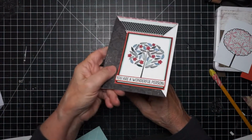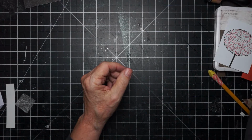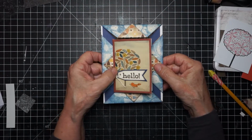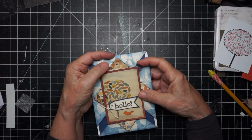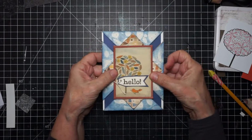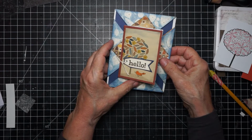So that's using 2 colors and a neutral, which I think looks really good. The next one was inspired by Sylvia Podrojic, and she, I think, has everything all hunkered down and glued. But I decided not to do that.